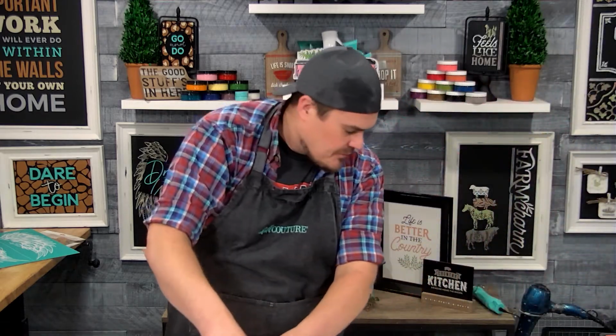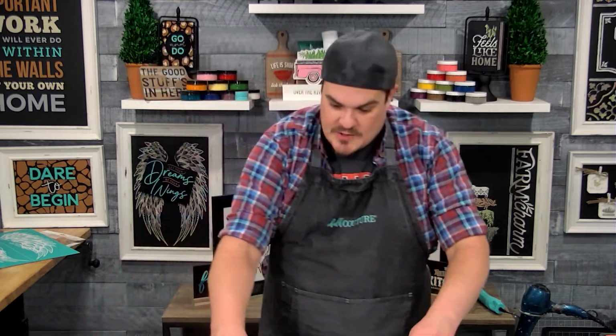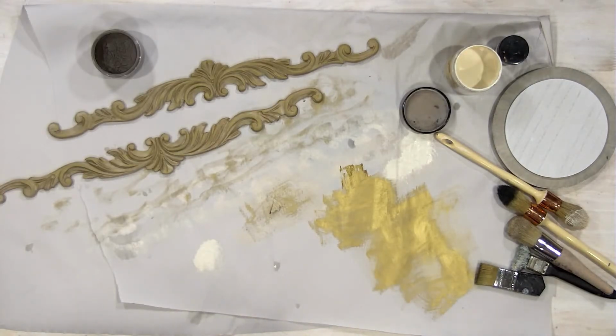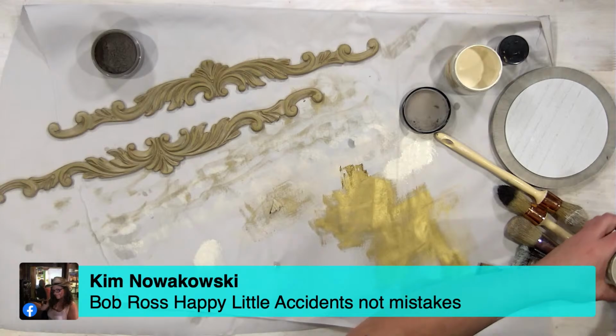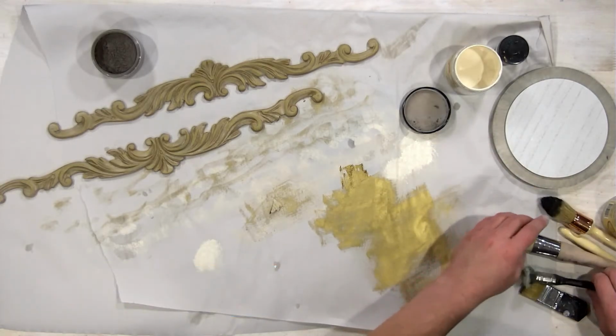I'm going for this distressed look from the board. So we have Dixie dirt. The stuff is like ash. It's so fine. I love how Kim says this, Bob Ross, happy little accidents, not mistakes. So true. So true.